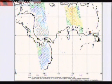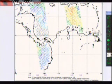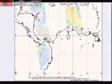Here's the ASCAT that was grabbed from early this morning, and again they indicate that there's a broad circulation right here just off the coast of Nicaragua and Honduras. And again, all these links can be found on Jim's predictions for the week if you want to get a detailed look at some of these links here.